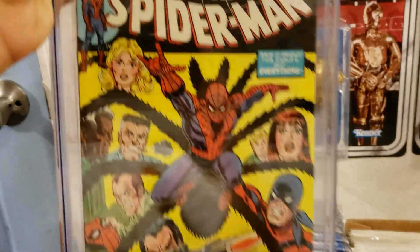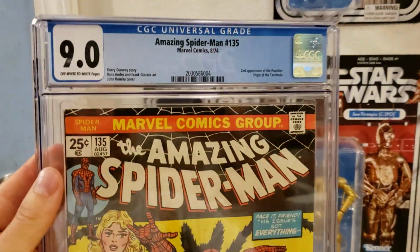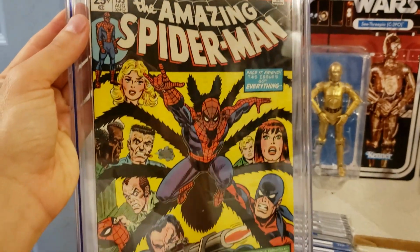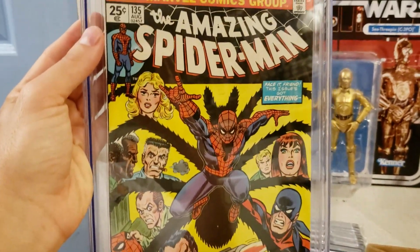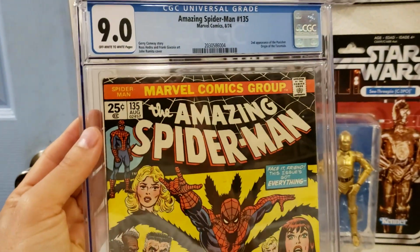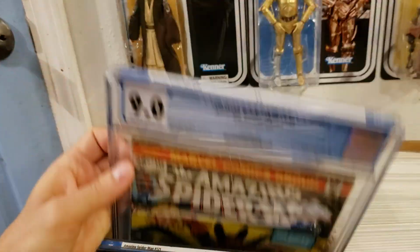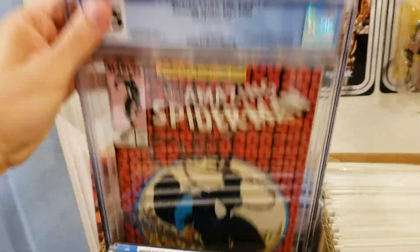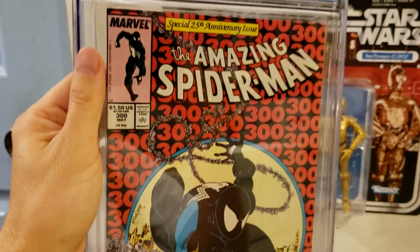Then we got my 9.0 Amazing Spider-Man 135, second appearance of the Punisher. And I estimated this to be exactly a 9.0. Beautiful book there. And this one I had, my 8.5 Amazing Spider-Man 300.